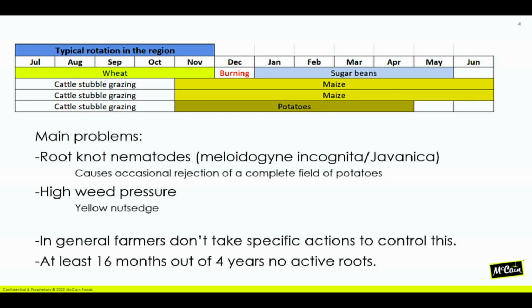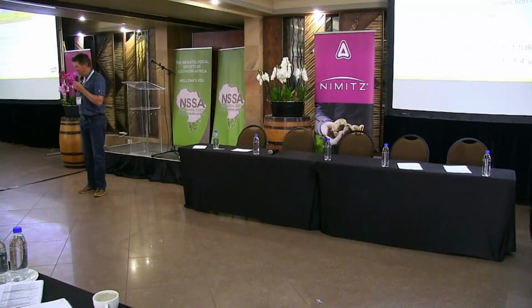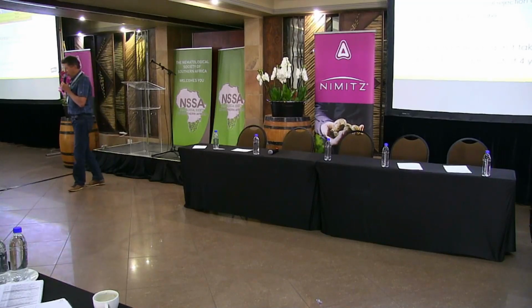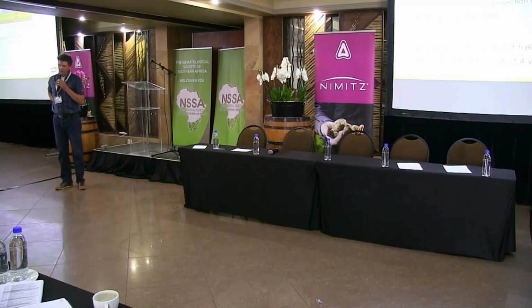So a typical rotation in the area where we are is wheat. Then in December they burn all the stubble, and then they quickly plant sugar beans after it. During the winter, cattle will just roam on the remaining residue, then plant maize. Same thing afterwards, another year of maize. And then normally every 4th year we plant potatoes.